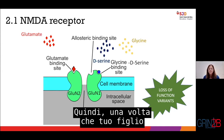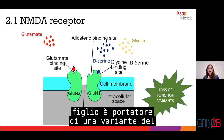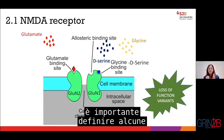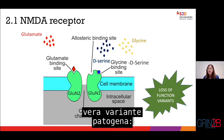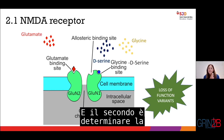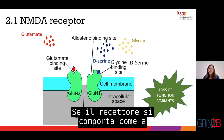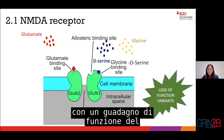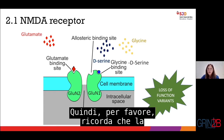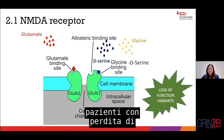So once your child neurologist determines that your child is a carrier of a GRIN gene variant, it is important to define two things. The first is to define if it's a real pathogenic, disease-causing variant, and the second is to determine the functionality of the receptor and its annotation: if the receptor acts with a loss of function or with a gain of function. So please remember that serine acts mainly in patients with loss of function variants.